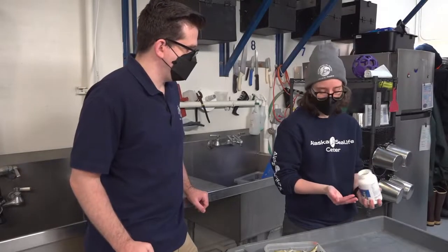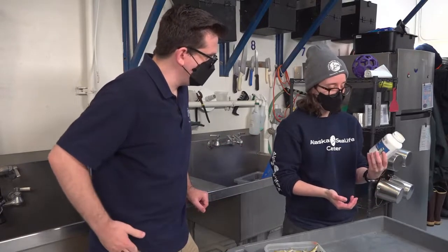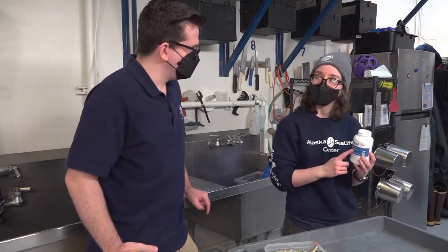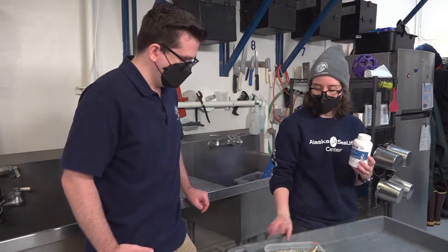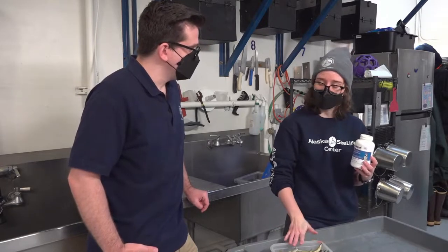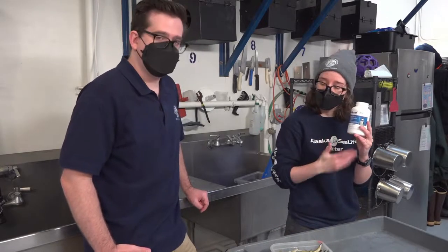All right. I need to count out 50 of these. What are these that you're counting now? These are small bird supplement with vitamin A. These are the vitamins that I was mentioning earlier when I put aside this particular bin of fish. And I said these were going to be Vita fish. These are the Vita to the fish.